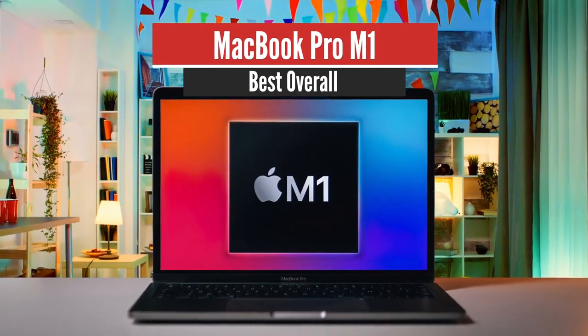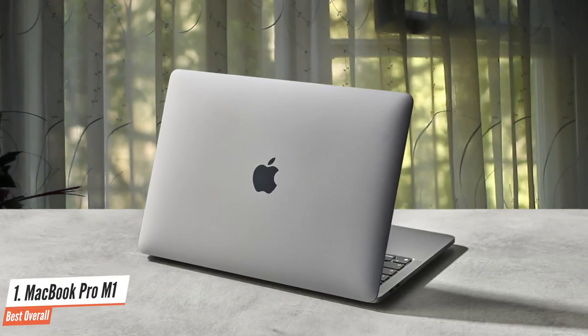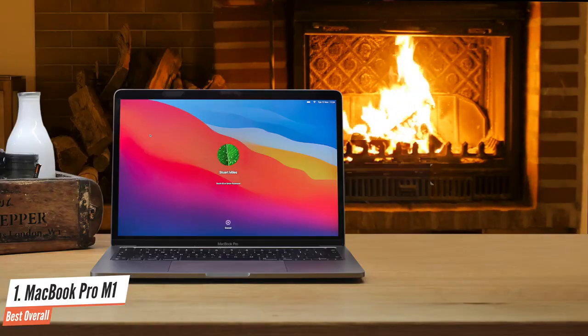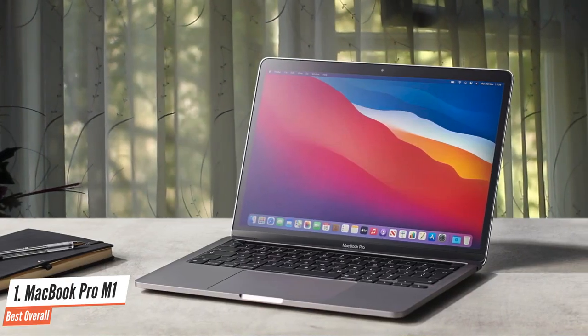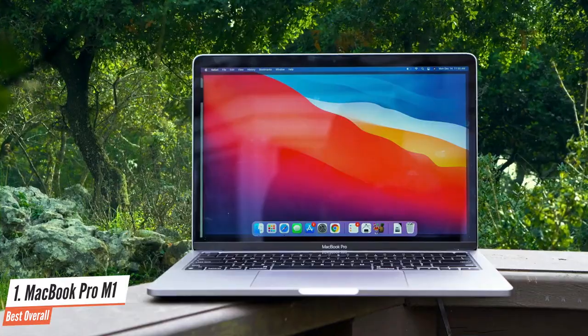Number 1. MacBook Pro M1, Best Overall. The MacBook Pro with M1 is a laptop with an unbeatable combo of power and endurance, making it one of the best laptops you can buy right now. And I know this because I've been using this system for a few months to plow through my workload, and I can barely get this machine to stutter no matter what I throw at it. The easiest way to sum up the MacBook Pro M1's performance is that the barriers between you and getting stuff done melt away.